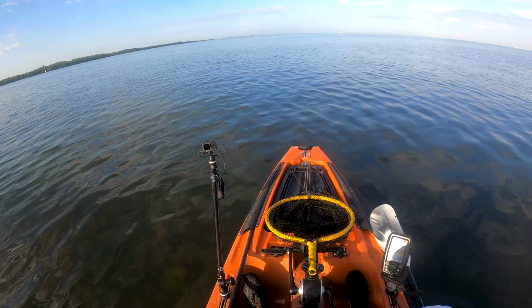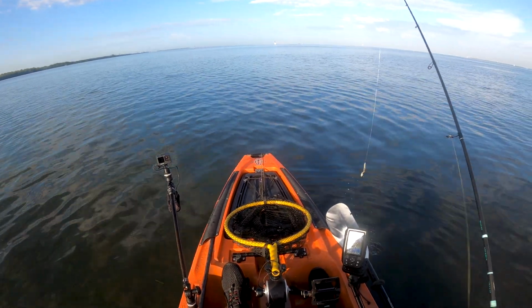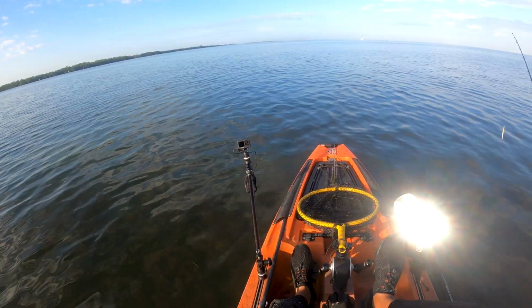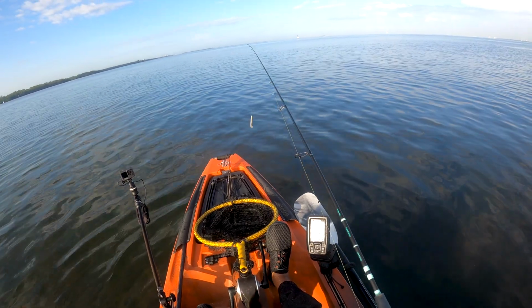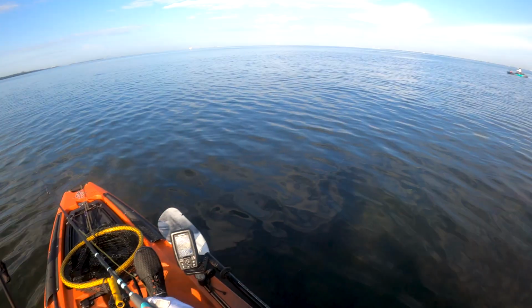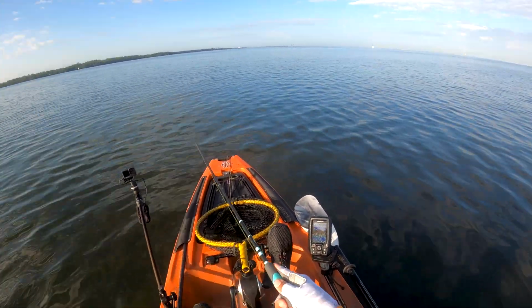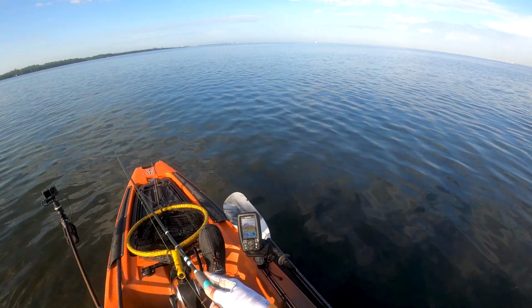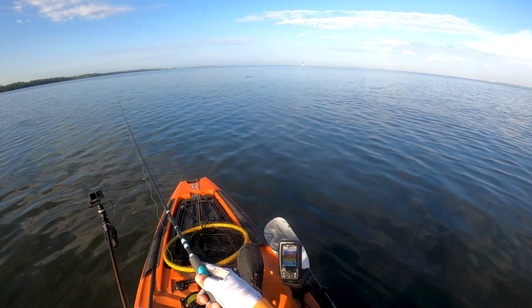I'm looking to see where the grass is, sticking up out of the water very slightly, and then just looking for activity. If I see a little boil, I'm throwing in that direction because I know that the fish are somewhere close to there. And I had just seen a boil. I threw right past it and got the hook up. There's something way over there.